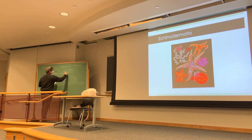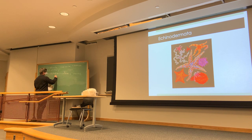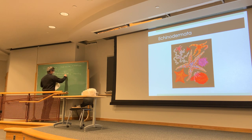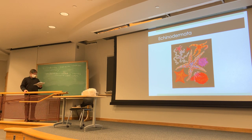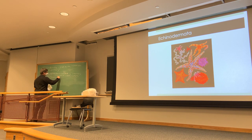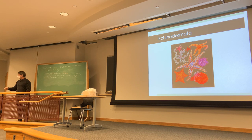They have an endoskeleton of calcareous ossicles. It's part of this stereom, which has collagen, which we discussed at the beginning of class. Most, although not all, exhibit pentaradial symmetry, pentagram, five sides. Five-fold symmetry, we think of a starfish, for example.